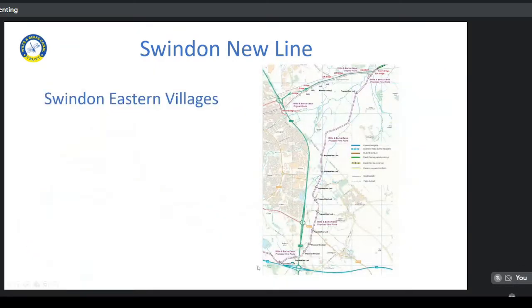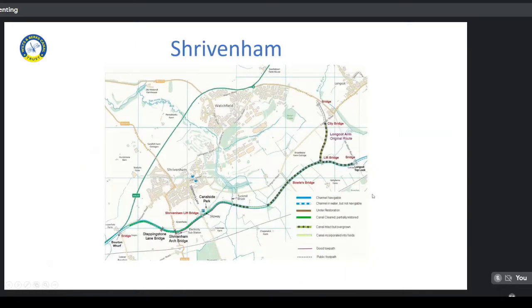So we go further east and then north, and this is the Swindon Eastern Villages. This is the proposed route. Lots of negotiations and talks around there. So that's making progress, but I think you'll get more information about that in the March talk or session. Then we go further. This goes back to the original main line to go to Shrivenham.